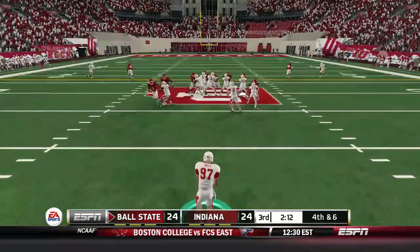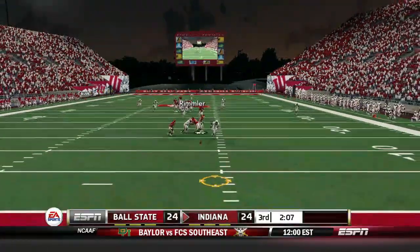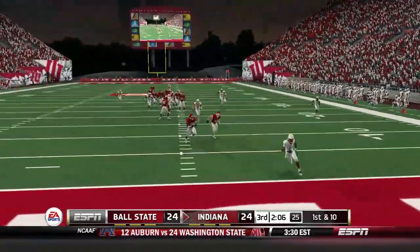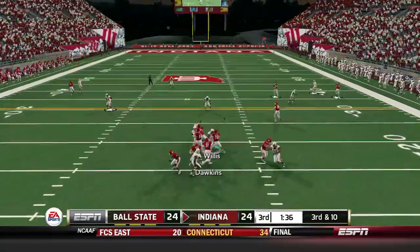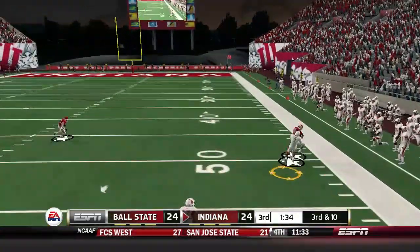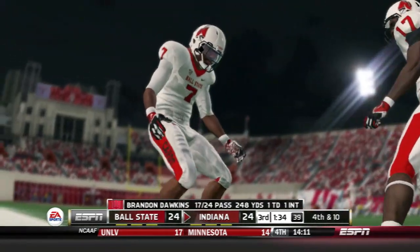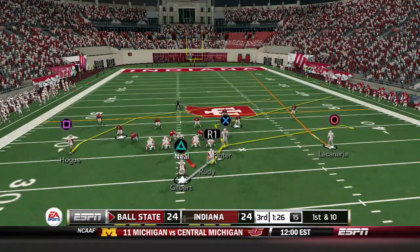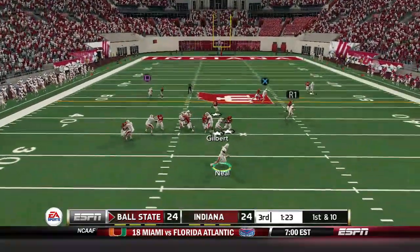Ball State's going to have to punt it back. Oh, they almost get the block. He's going to get a good... he couldn't quite get it to stay out of the end zone. Almost a perfect punt. Now Dawkins going to sling one down the sideline, and a great play by Mac Walton, the star corner for Ball State, I should say. So that'll make them punt on there, and now it's our ball again after they punt.